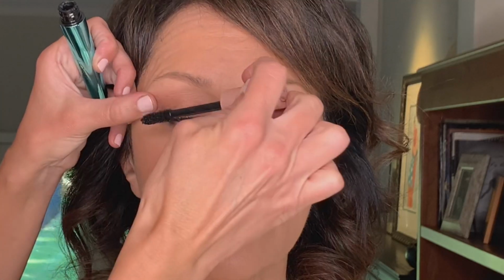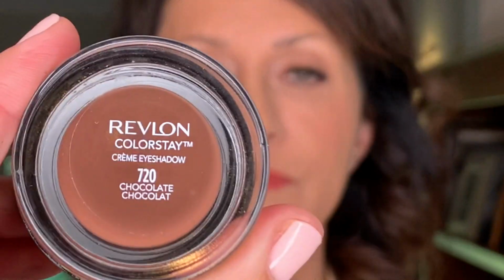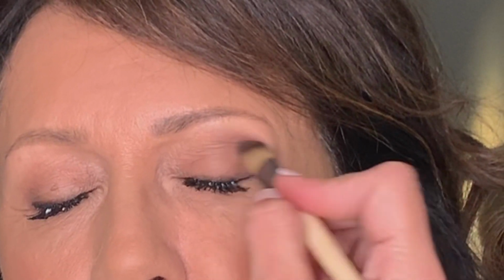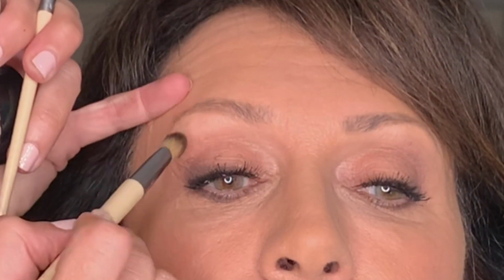So now we're going in with another coat of mascara. I'm just kind of getting the ends of the new lashes that we added. This is our Revlon chocolate. There it is. And then the diffused brush. But if you're not afraid of it, I'd say you could just add it out here to contour the eye and connect it in this outer corner, almost making like a V. Yeah, that's good. You can leave them open. It's pretty.